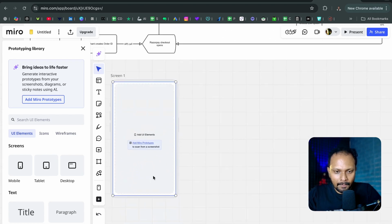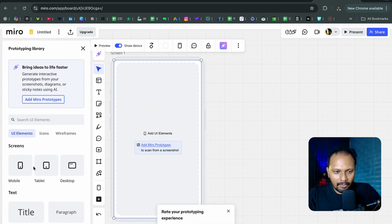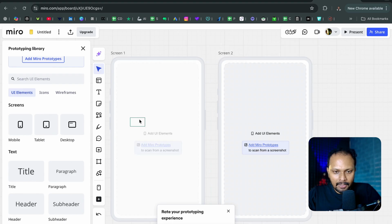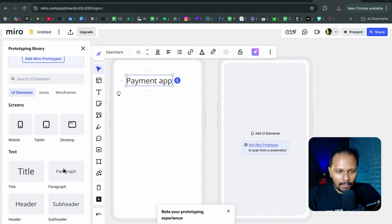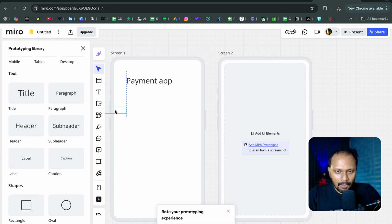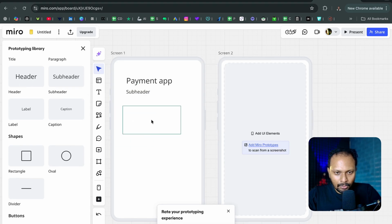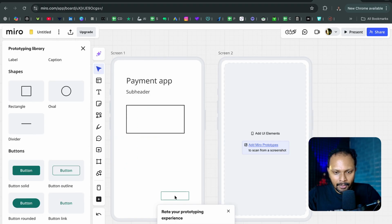Can all of you see here? You'll see the wireframes for your mobile coming in. From here, you can keep adding your text. Here my paragraph can look like, let's say, a payment app. Here is my heading. Here my subheading can look like this. Here I can put my first option. Here I can put my call to action.